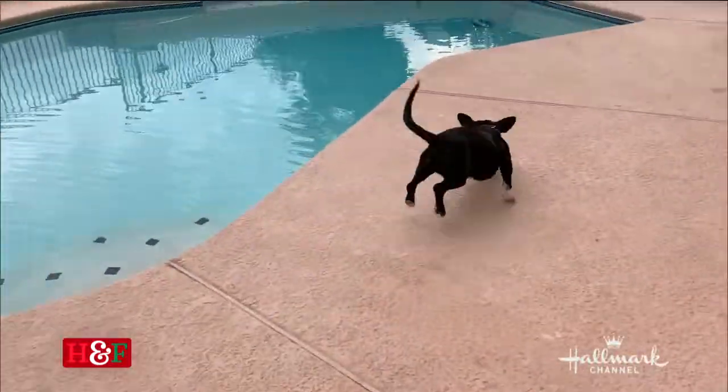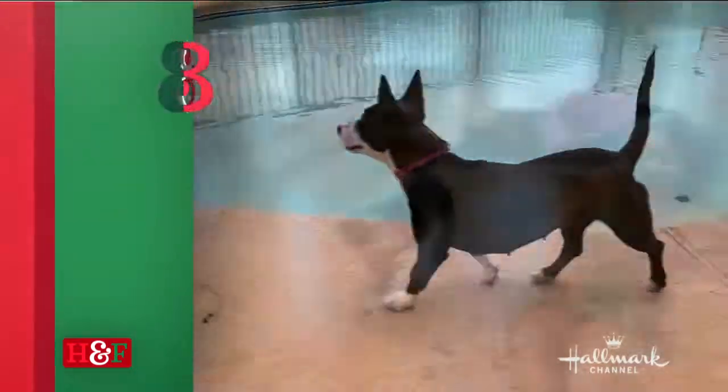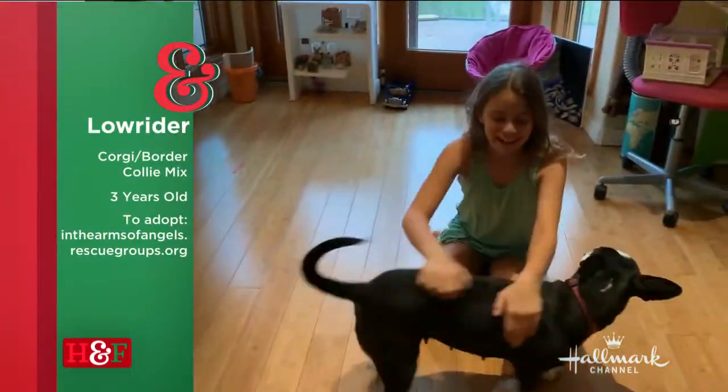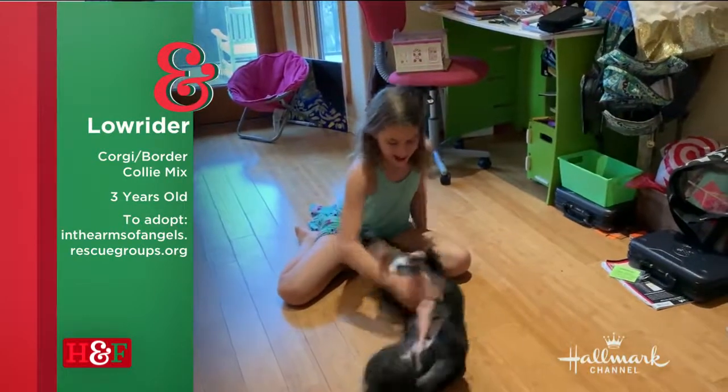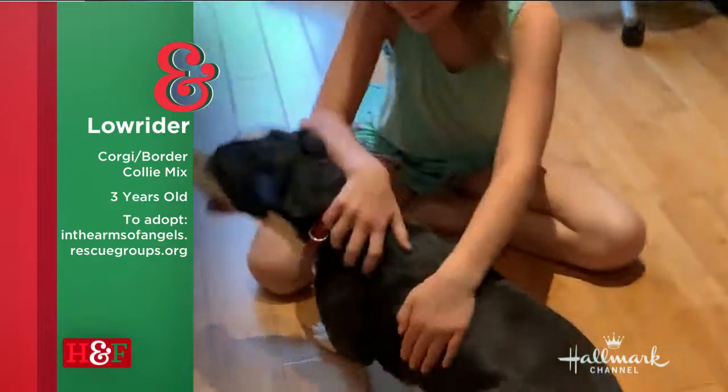I came up with Lowrider for the American Rescue Dog Show as a category because Lowriders are exactly what you think. They have those little legs, but the big bodies. So he's available in Tucson, Arizona. He's a Corgi Border Collie mix. Excuse me, she is 3 years old. She's got those big ears and those short little legs.